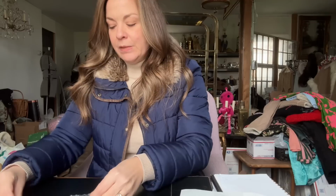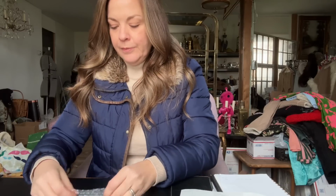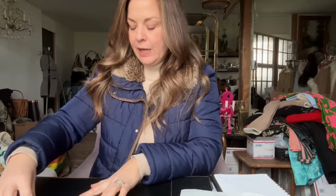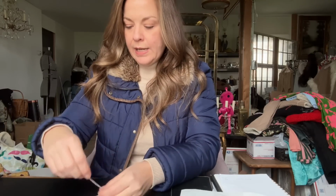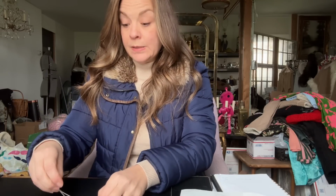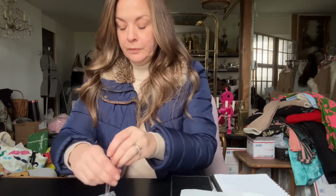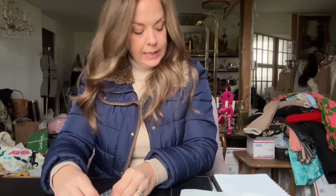It was given to me, but it's just not really my style, I guess, or something I would wear. So I decided to sell it. It's been listed quite a while, possibly 2 years. So I'm happy to get it out of here.